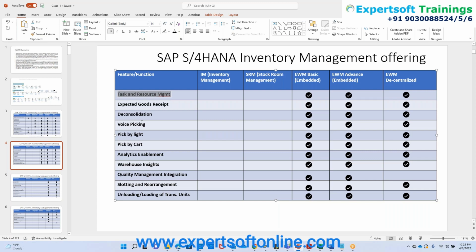What is the importance of the S4 embedded one? What benefit does it give compared to the decentralized one? Yeah, I covered the decentralized one. Coming to the embedded one, embedded gives an advantage of removing the aggregated tables.